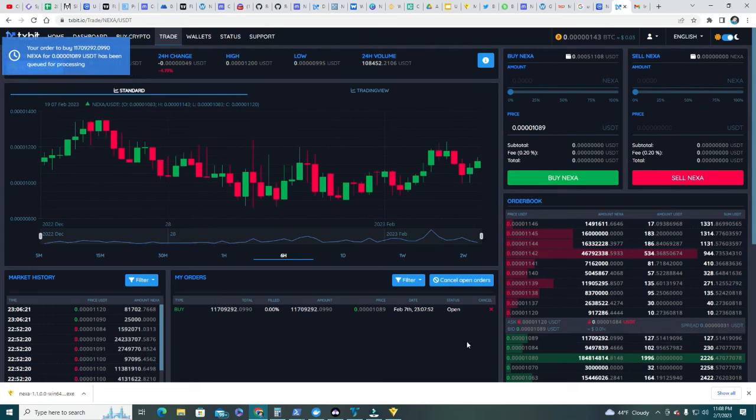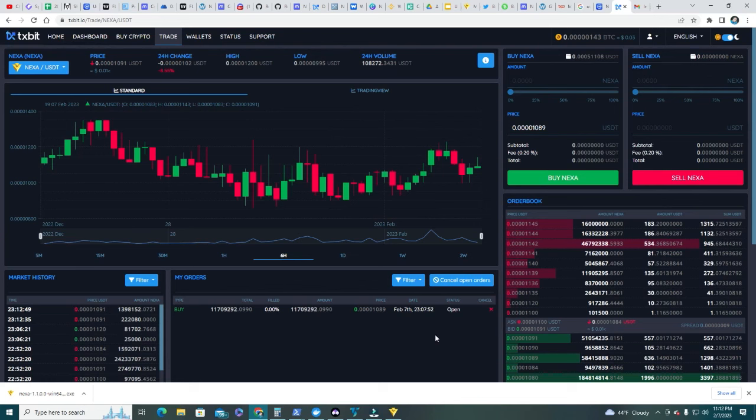So that's one way of doing it, and you're just going to have to wait for someone to sell you NEXA, partially or the full amount, depending on how much they're selling. But that's your offer to buy it at that price. All right, and there's not much being traded right now. The order's been sitting there. I can see that the price I'm offering right now, 1089, is third place from the top. Now there are people offering a higher price.